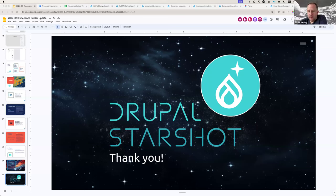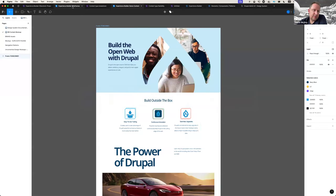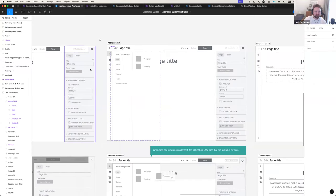Great. All right, let's see more editing questions. So it looks like the Experience Builder aims to take over the node edit form. Are the node settings changes under the cog in the upper right going to be available to other bundles that don't use components? You had a cog in the upper right on the Figma. I need to check the Figma.